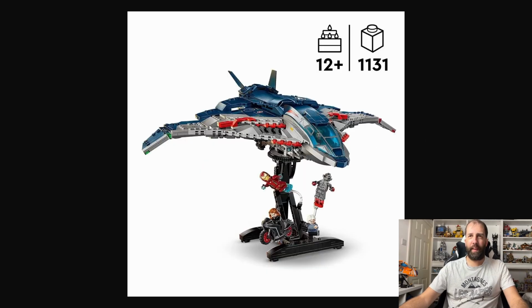But you get a look at it from the other angle as well. So it's got 1131 pieces. So a little bit of play action as well. Comes on a nice display stand. It does look like it has a swivel stand, much like the Benatar did, so that's quite decent. I like the look of the colour scheme, looks really nice. This is a massive improvement over the previous one. Looks more modern, a more sleek version of the Quinjet that we saw in the later Marvel films.